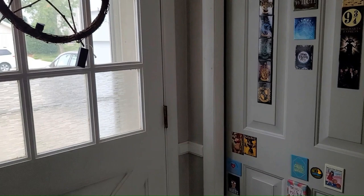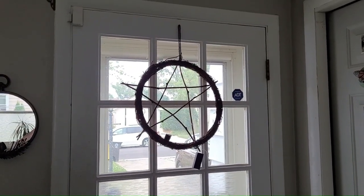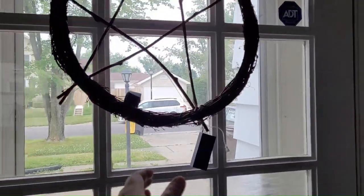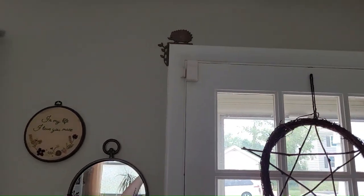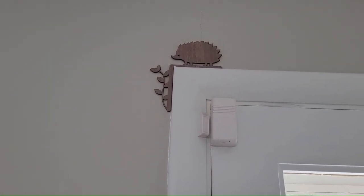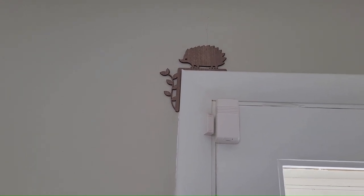And then this door here goes to the outside, and that's where I have my pentagram wreath, and this actually lights up too. And then up above there, that's where I decided to put my brand new hedgehog piece that I got from the bird moss box. He is so cute.